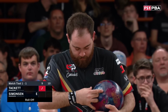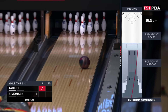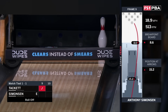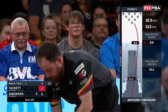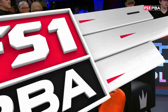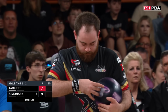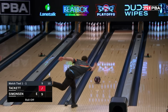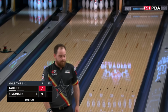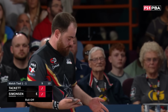Simonsen on the right lane to start. And oh wow. Right behind the 10. Looked like one was in front and one went smoking behind it. Let's take a look at this pin action. Yeah, there's the one laying in the channel. And then the one behind it. Tackett cannot be locked out. Nope. Now again, Simonsen back to the left lane.